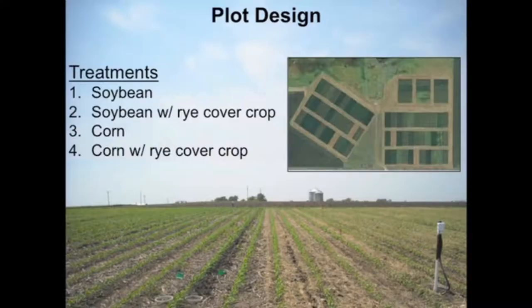Here you can see a picture. The small picture is actually aerial footage of the Gilmore sites, and this bigger picture is actually from 2012. I'm mainly going to be talking about 2011 data. But this is the ISU ag site. You can very clearly, even after the rye's been destroyed, see where the rye is grown and where it hasn't been grown. That side, I left that side. That's where the rye is.